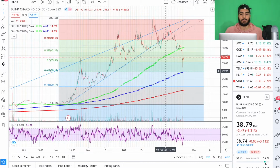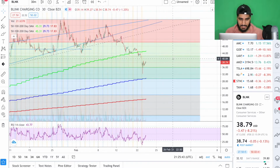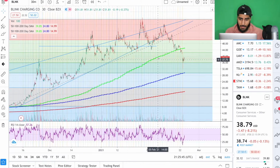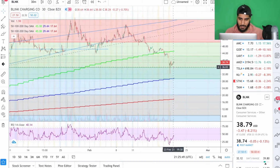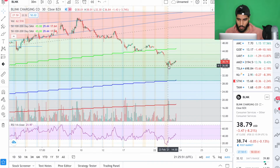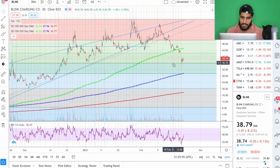Next stock of the day, we're looking at BLNK Charging on the 30-minute time frame. You guys know I have bought put options numerous times here on BLNK, and the price action is finally starting to make sense with this stock. If we just look at what happened, we broke down from our 50 SMA, we came down here, we did not test our 100, but we did hold the ground here, and now we are just kind of in no man's land with BLNK Charging.